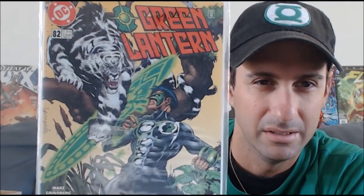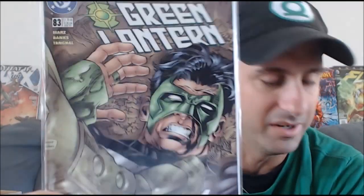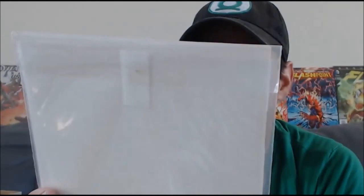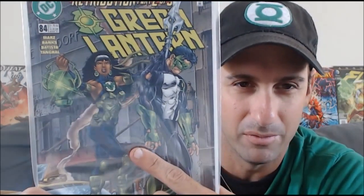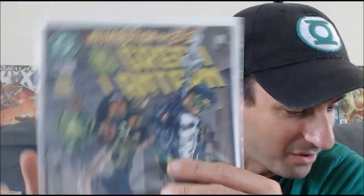And I'm missing 81. There was like a controversial issue or something, and I cannot find that issue. Issue number 82. Issue number 83. Issue number 84. And I think this was Fatality. I think that's who this is here when she was introduced. I'm not 100% sure. If you guys remember, just let me know. You got 85. You got Kyle going all barbaric Conan action. Still got the mask on, though. Can't go without the mask.